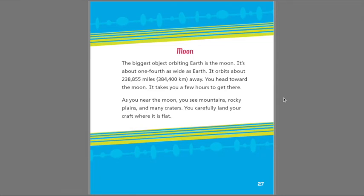The moon. The biggest object orbiting Earth is the moon. It's about 1/4 as wide as Earth. It orbits about 238,855 miles away. You head toward the moon. It takes a few hours to get there. As you near the moon, you see mountains, rocky plains, and many craters. You carefully land your craft where it's flat.